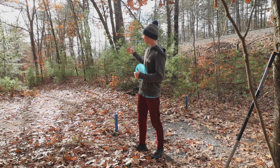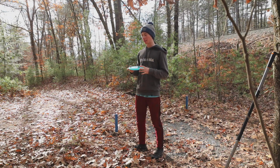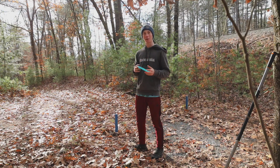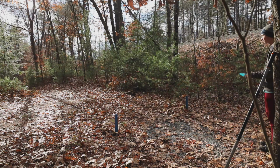Welcome to hole 6 blue. This is pretty much impossible to film with one camera, just because of the stuff in the way, the blind shot, and the angle. So you're just going to have to take my reaction and see where the disc ends up when we get down there. Going Sensei.